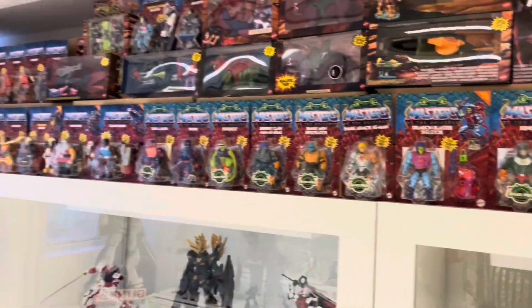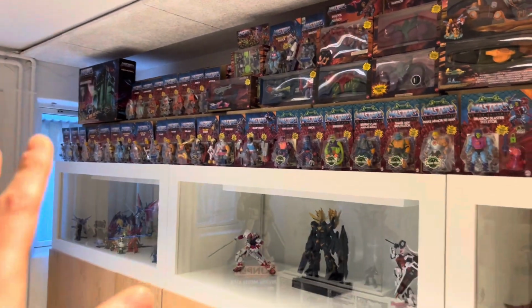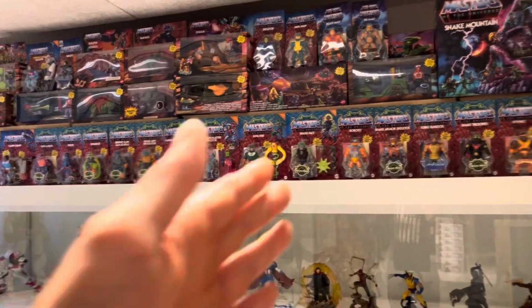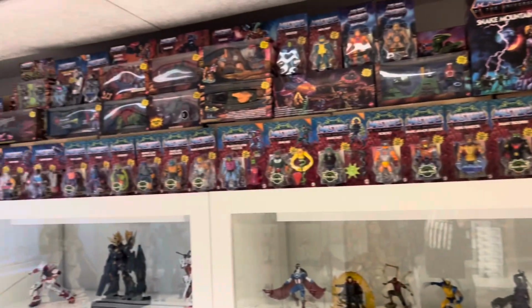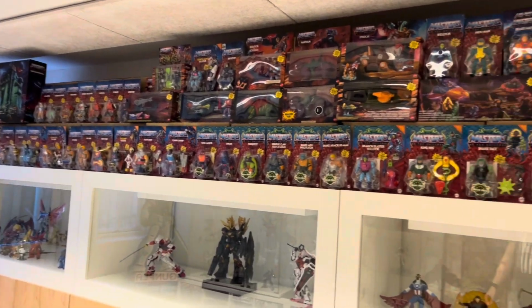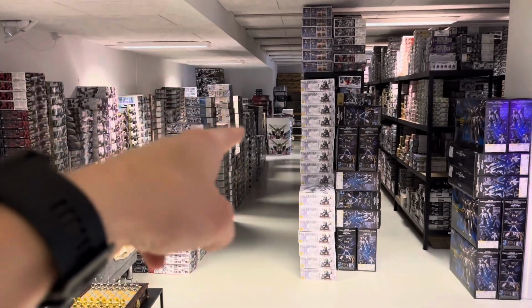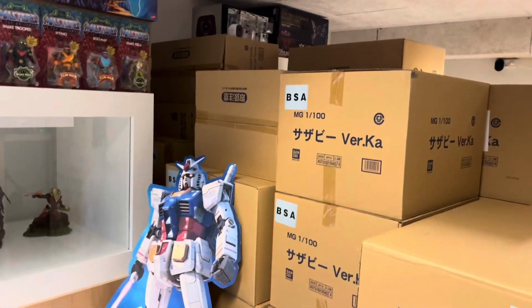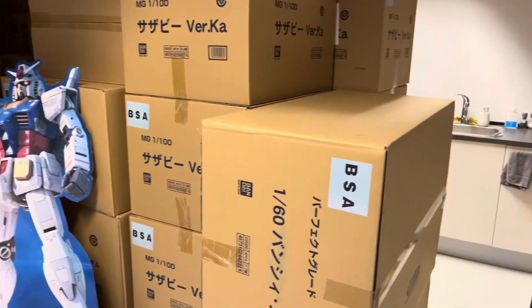All these, I would actually like to remove, but I have no idea where to put them, because what I could do then was stack all my big box kits up here, like Perfect Grades and huge Master Grades. That would really help down there. And some of all this stuff needs to go as well. This was not part of the plan.